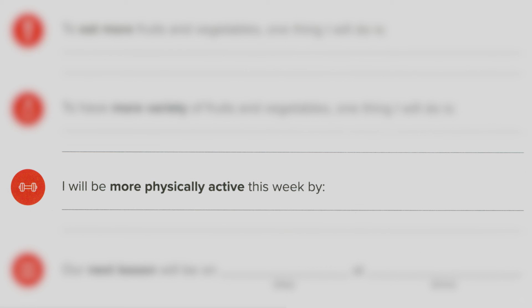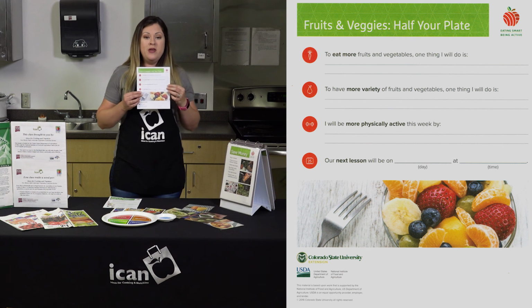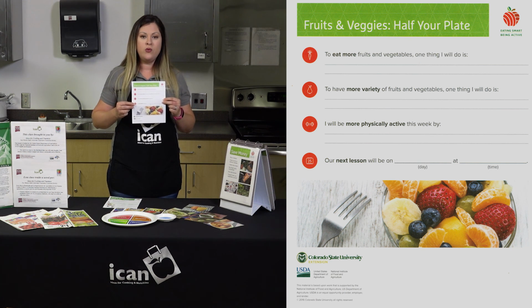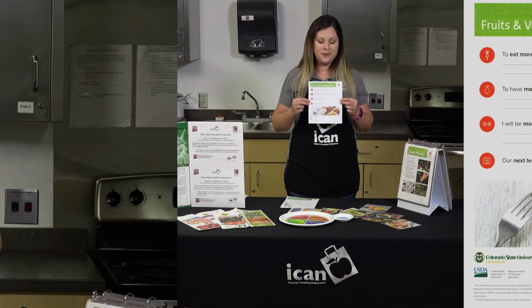Last but not least, I will be more physically active this week by remembering that being physically active is part of our daily life. We want to make sure that we set the example for our families and include them as well, the same way that we would include them in planning our meals and in our physical activity. Make sure that this is a regular talk as part of your family.